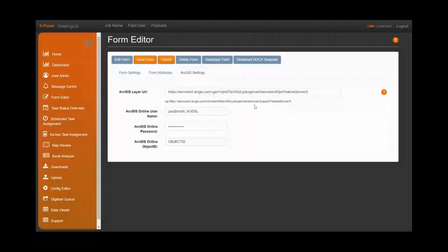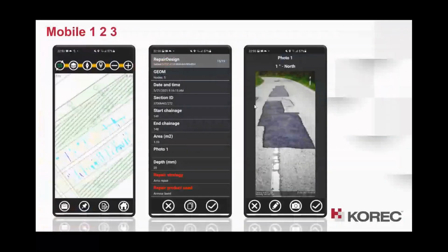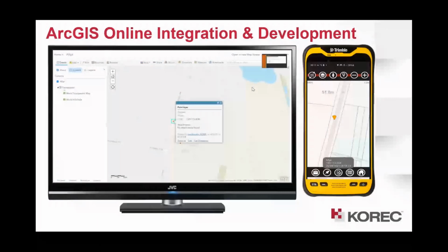The other bits that we're moving on with Esri is providing, I think Richard touched on it before, taking some of the Esri tools and building them into K-Mobile as well.